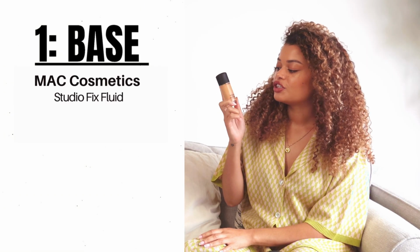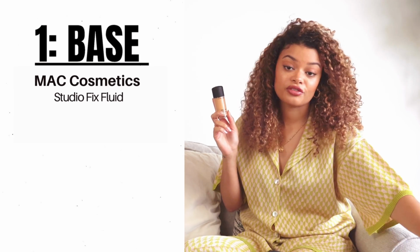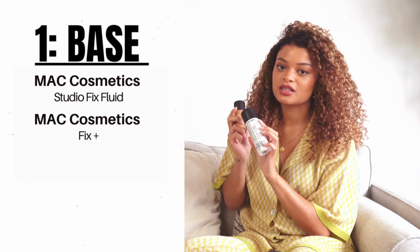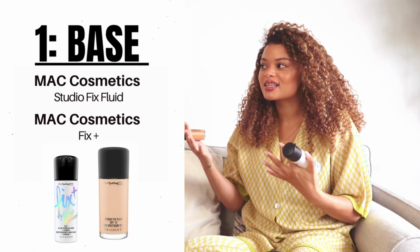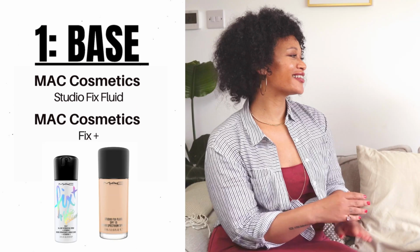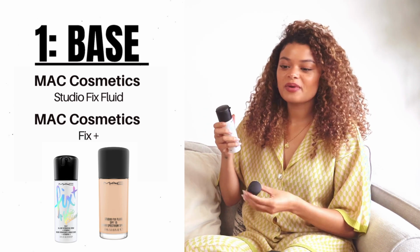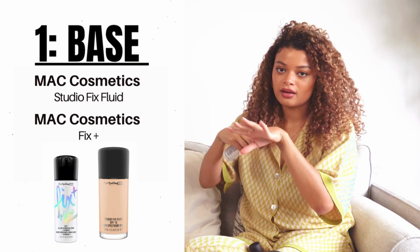And then for the opposite end, when I don't want such a natural bare face look, the OG MAC Studio Fix Fluid. It's really good on its own, but I really have to mix it with Fix Plus to get that ethereal, lit from within, but perfect skin. I'm wearing it today. Well, but how? So what are you doing then? Are you putting it on first? It gets a bit messy. I'll spray it onto the palm of my hand. It's good to do the palm because it's hotter than this side.